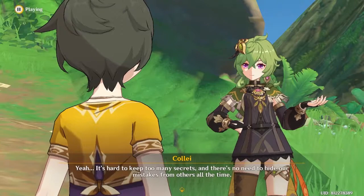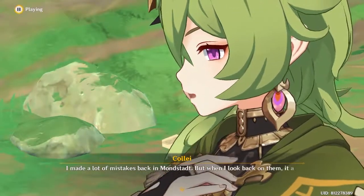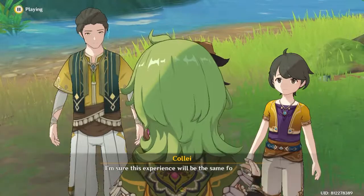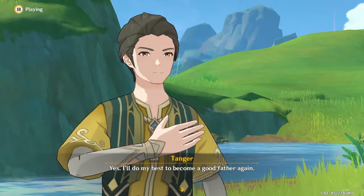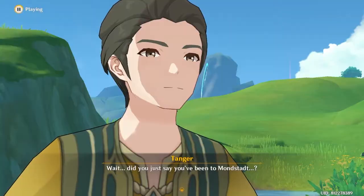And there's no need to hide our mistakes from others all the time. I made a lot of mistakes back in Mondstadt, but when I look back on them, it all feels more like a new beginning. I'm sure this experience will be the same for Tanger. Yes. I'll do my best to become a good father again. Wait. Did you just say you've been to Mondstadt?